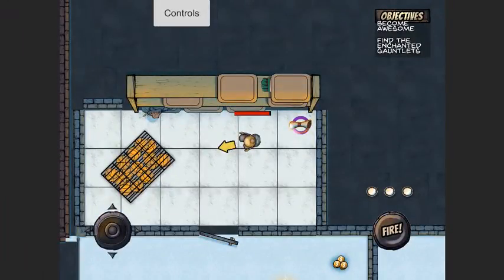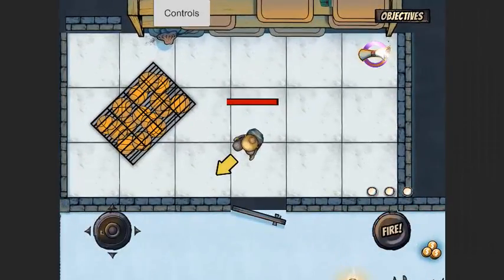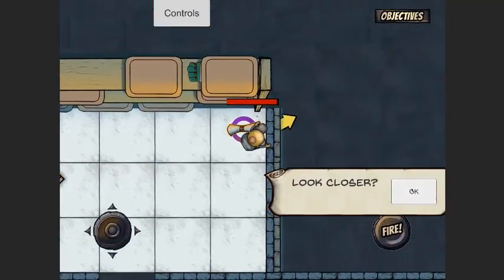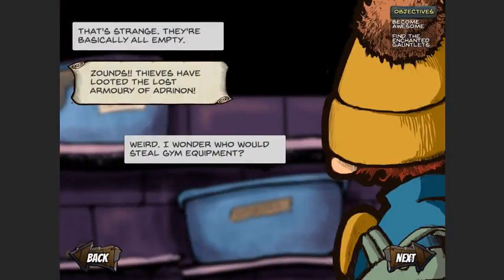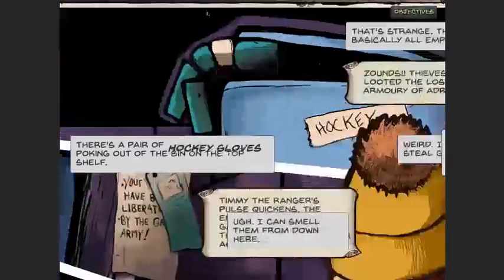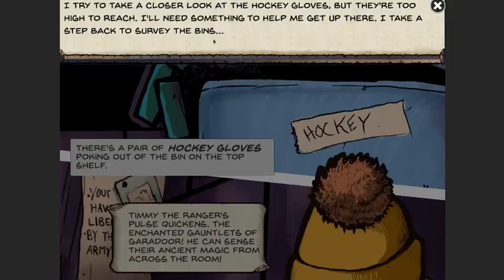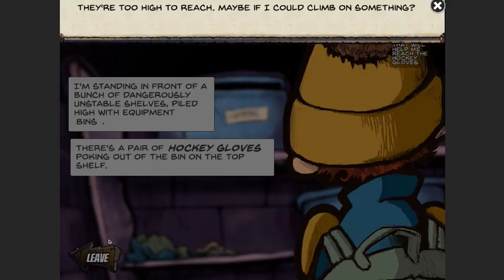So we've implemented a bunch of different types of puzzles in Snowballs and Sorcery. Some of them are typical, drag words on top of words. Some of them are a little bit more complicated. So for example, in this puzzle, you have some hockey gloves you're trying to get. So your objective is to find the enchanted gauntlets. But you can't reach them. They're too high to reach. Maybe if I could climb on something.